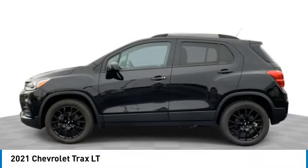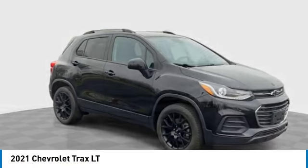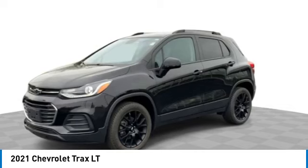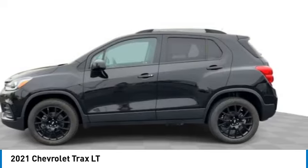You are going to love the 2021 Chevrolet Trax. The Trax is tiny on the outside, but remarkably spacious within. It comes with clean and modern interiors. This vehicle has less than 25,000 miles.